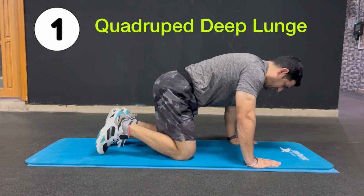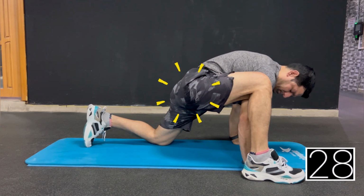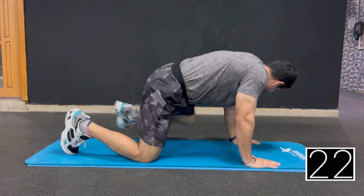Let's go to our first exercise, which is a dynamic form of stretch exercise for the hip joint. Remember to perform this exercise at a point of challenge. Pushing yourself beyond the challenge might kill the enjoyment.